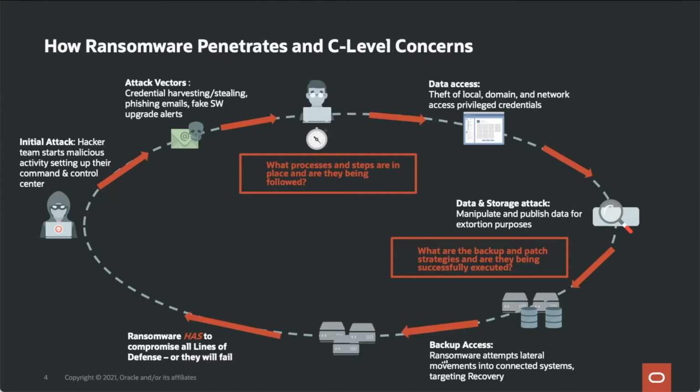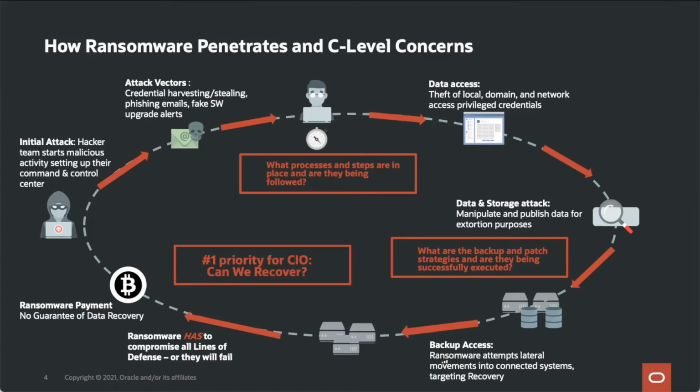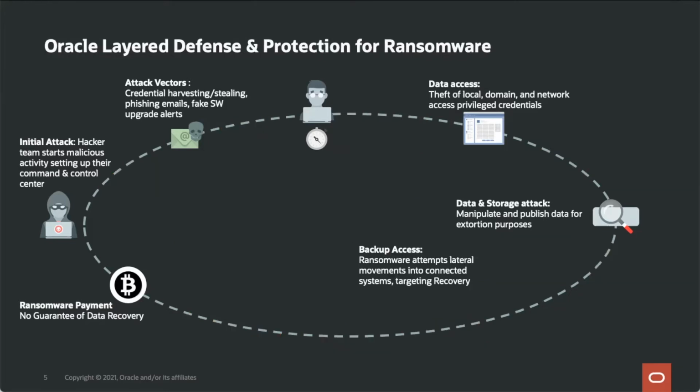If they miss any single piece that allows your business to continue to operate, while you can take the systems offline that are compromised, they failed, and they really, really want that payment. So the number one priority for the CIO is to make sure that you can recover in the event of one of these attacks. Okay, so let's talk about Oracle's layered defense and protection for ransomware.